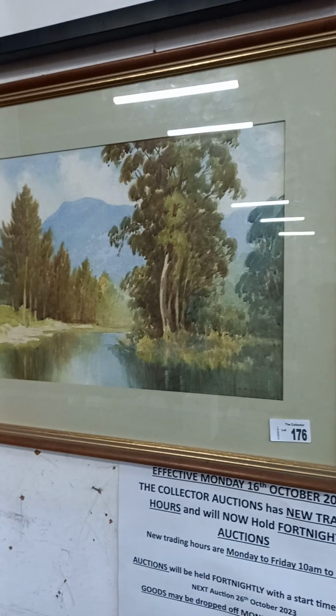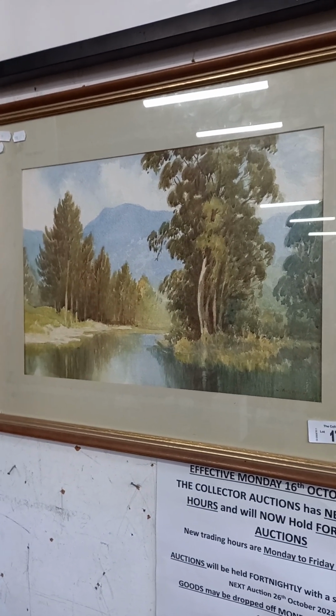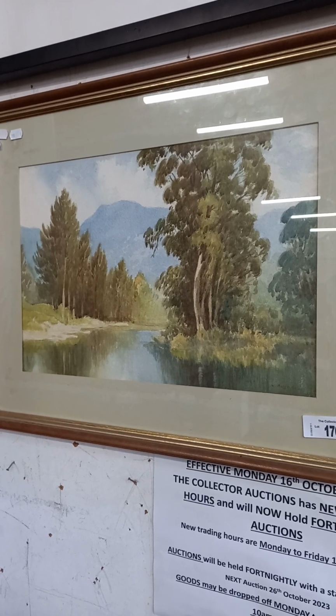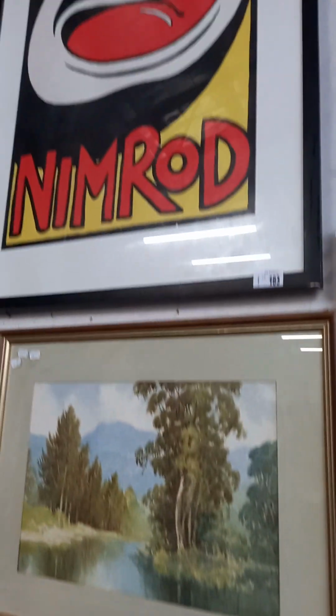It's a nice Gerald Ansdell watercolour. He's a bloody good painter, this guy. His price is probably being $30 or something, and it's crazy. Good artist. Nice example. And this is the ripper.